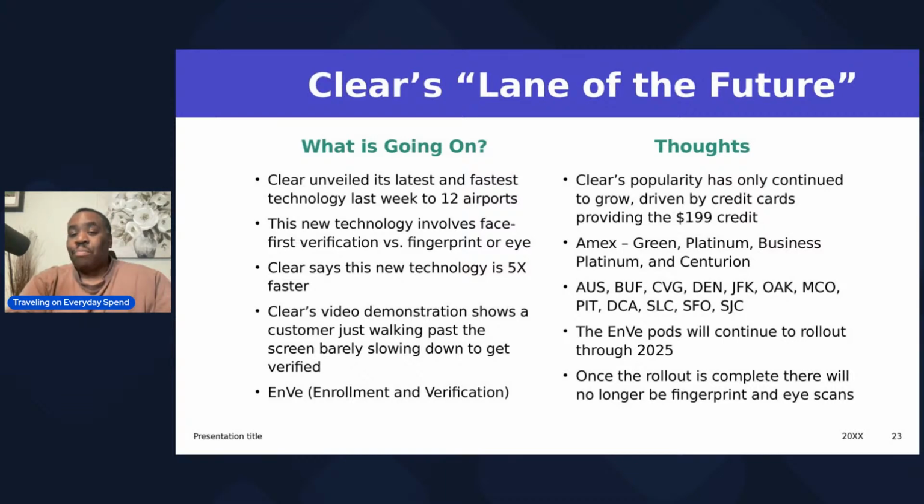So you have TSA PreCheck, where you are basically enrolling in the government-based service, and with a very minor background check, you're able to not have to take off your shoes or take out your computers. It's a very nice convenience.